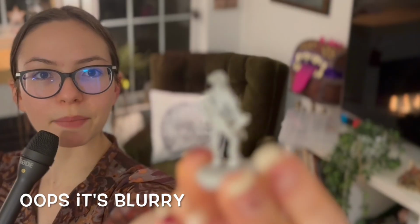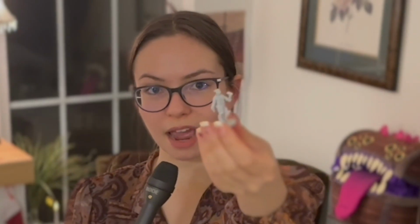This is one of my characters. Let me bring that in close. This was one of my players from a previous campaign, and yes, I made that. It is made out of oven bake polymer clay. His name is Adel, and he's a half orc.